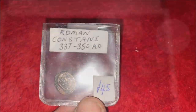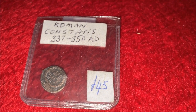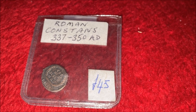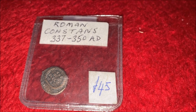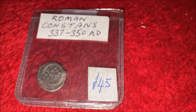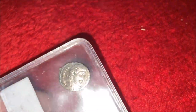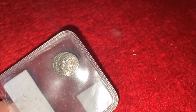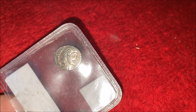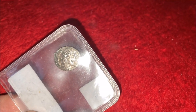This anyway. Well, the camera's killing it, isn't it, with the light. But this is a Constans Roman coin from 337 to 350 AD. Yeah, that's what I paid for it. That's the reverse. Let's look at the obverse. And why I spent all the money is because I haven't got this emperor on the Roman coins. And I thought it was worth every penny I paid for it.